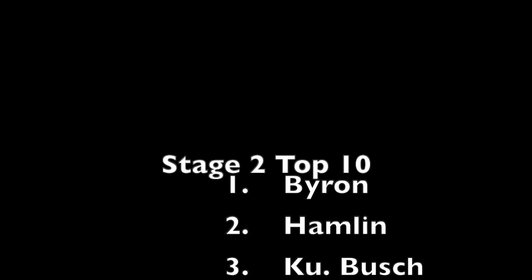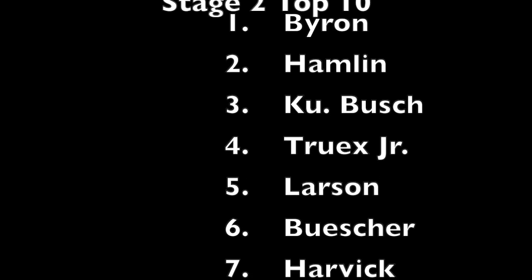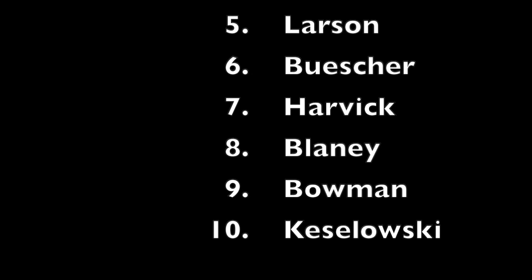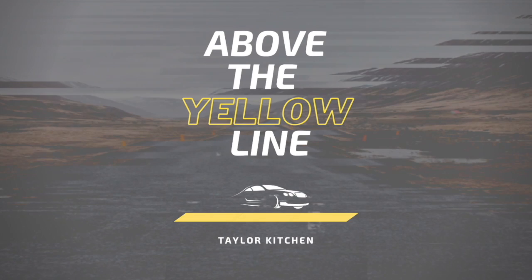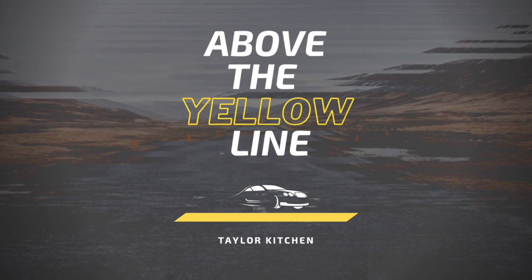Of course, I said William Byron took the stage. Hamlin was right behind. Kurt Busch, like I said, Kurt Busch having a great night, finishing in the top 5 of this stage. Then we had Martin Truex Jr. finishing 4th. Larson, Buescher, Harvick, Blaney, Bowman, and Keselowski. And I want to mention Blaney real quick because we see him in the top 10 finishes of the stages. We don't see him a lot during the rest of the race, and I have opinions.